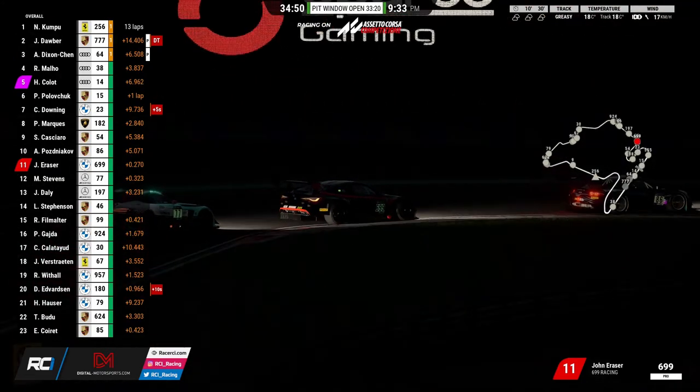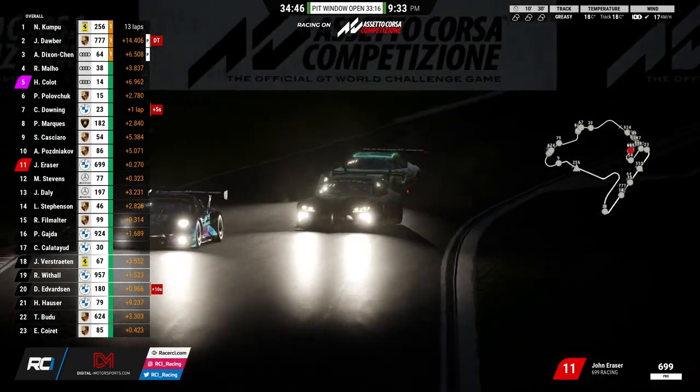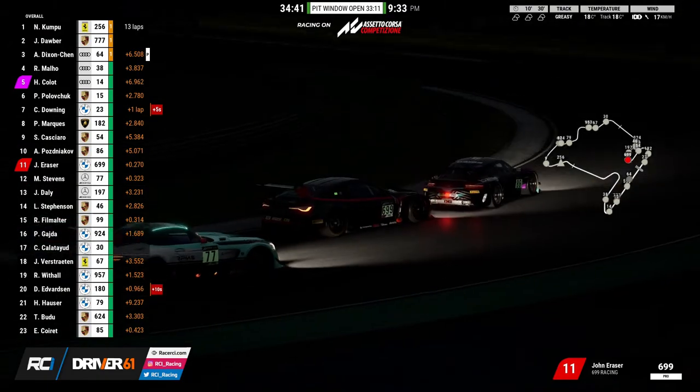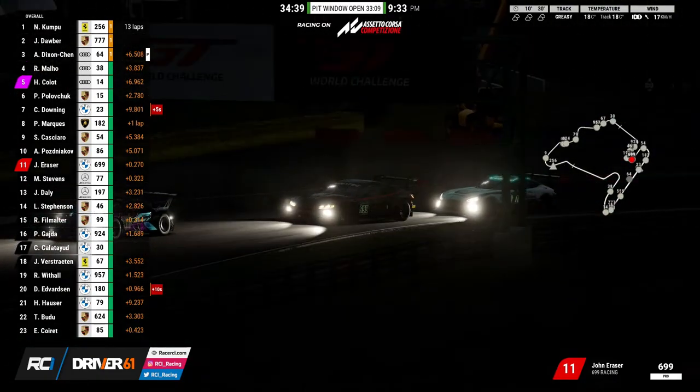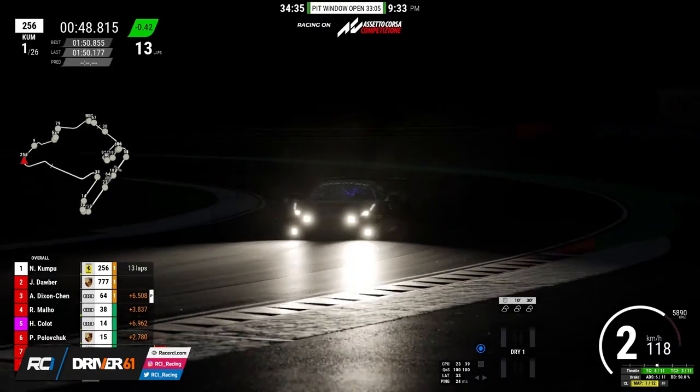Lap 2, turn 8, involving the 67 and 64, racing incident, minor contact. Lap 2, turn 8, involving the 180 and the 99, 5 seconds for the car 180 for overtake with contact. So that's Edvardsen again, so he's up to 10 seconds now. Obviously, as we said, he has made his stop, so that will be added on at the end of the race, we imagine.